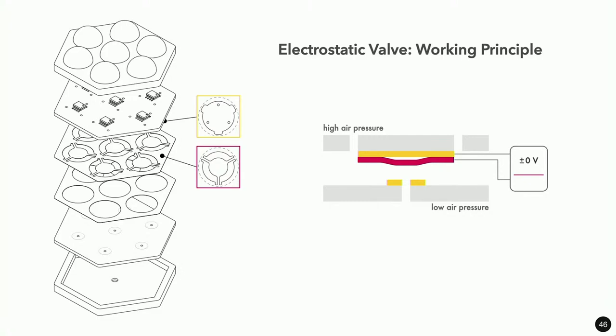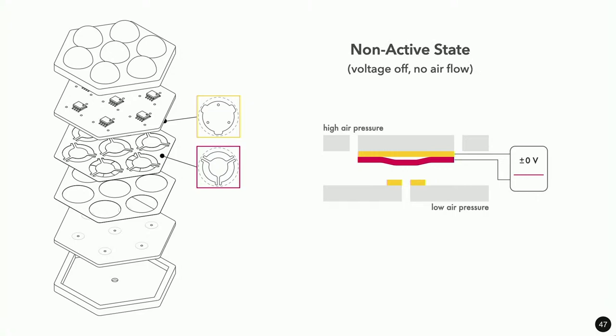Let's talk about the default non-active state first. So we've got these valve inlets on top. We've got the valve outlet on the bottom. In red, we have our flexible conductive diaphragm. And in yellow, we have this copper electrode that the diaphragm sits directly underneath. And it's separated by a layer of solder mask, actually just 15 microns thick. So in the non-active state, the voltage is off.